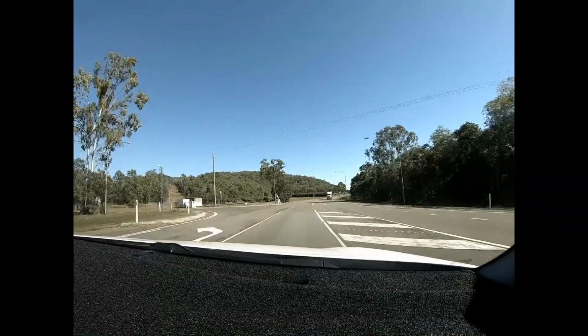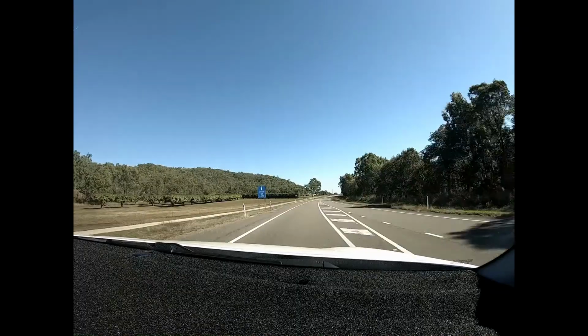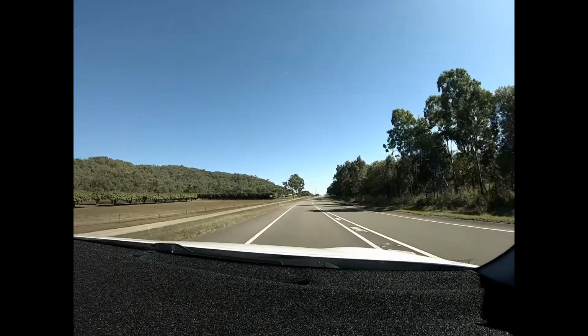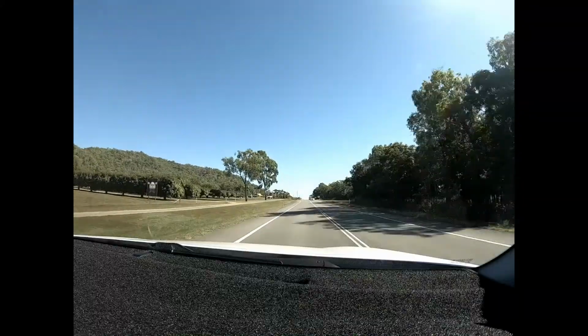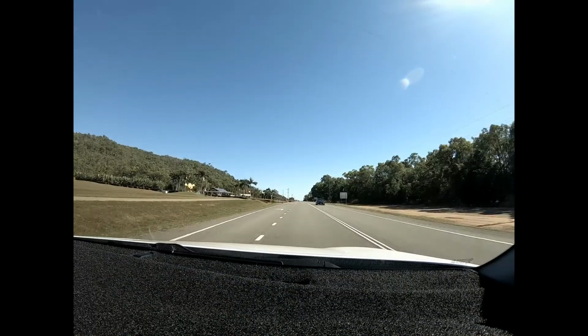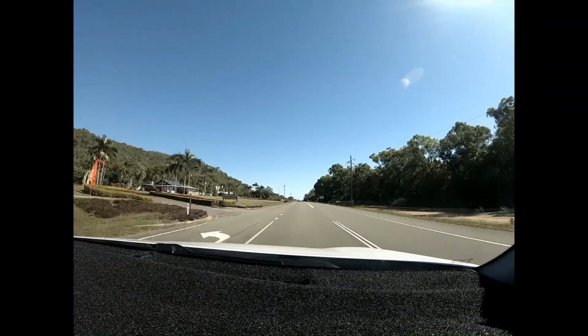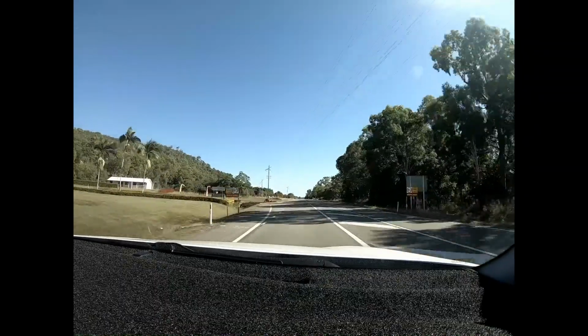Coming up ahead here is what's called the Frosty Mango, and it's just a place to stop off. You can get coffee, tea, ice creams in particular, those kind of things. It's just a nice little stop off point. Stop there for half an hour, have a bite to eat, and then you're on your way again.